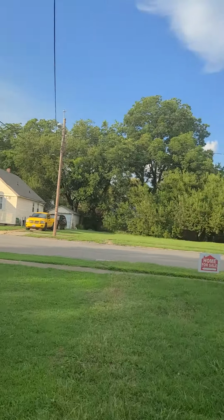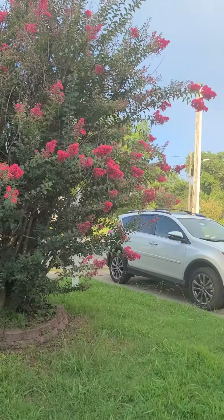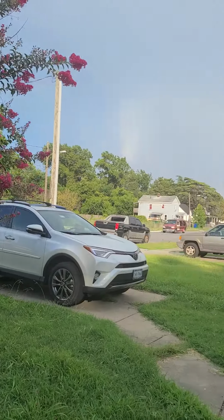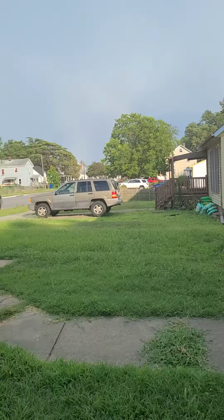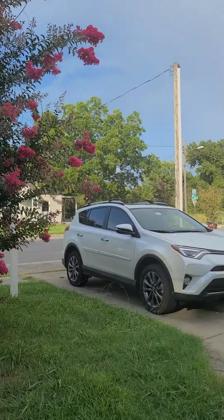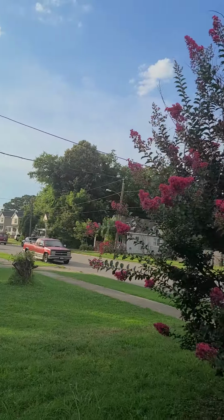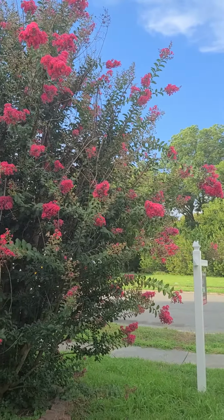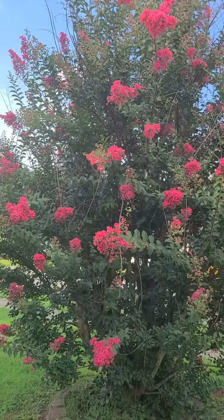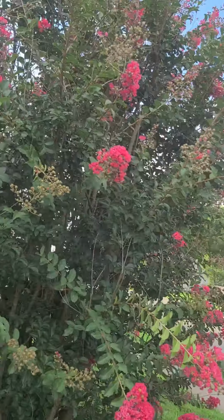The other thing is that Maple Avenue is a busier street. There's definitely no garage, but there is a small parking pad. But there is parking out in front of the house as well. And there is this gorgeous crepe myrtle. So there are some nice little things about this home for sure.